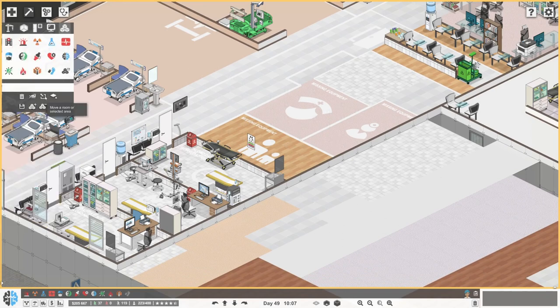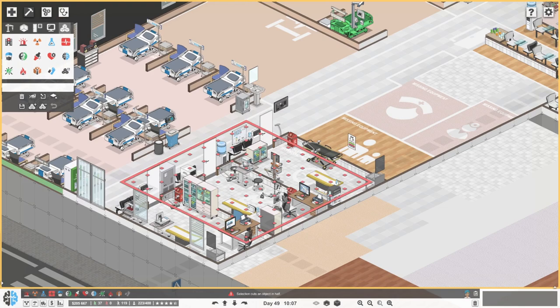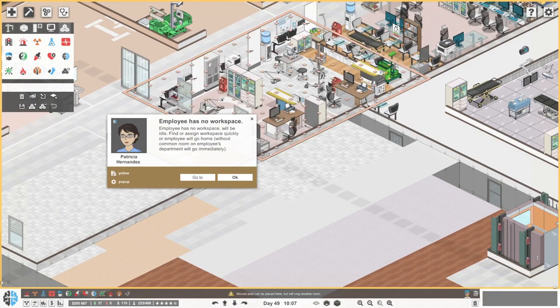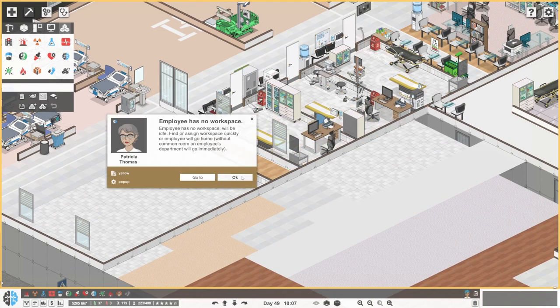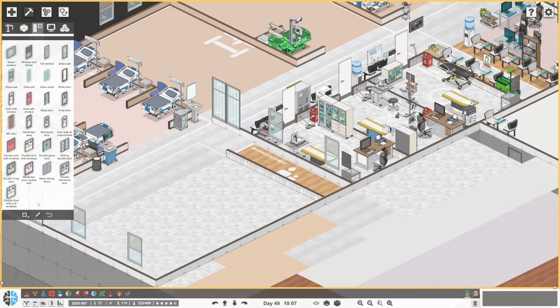So now if we move selected area. So if we literally move all of that. Yes, we can. Excellent. Employee has no workspace. Yes, excellent. I don't want you to have a workspace. Get out of my way. So yeah, you can go there. Employee has no workspace. Yes. How did you go back into your workspace? I'd got rid of you.